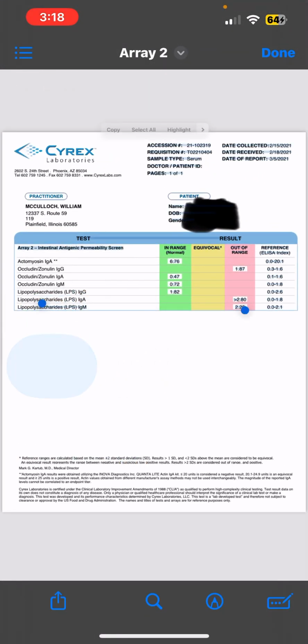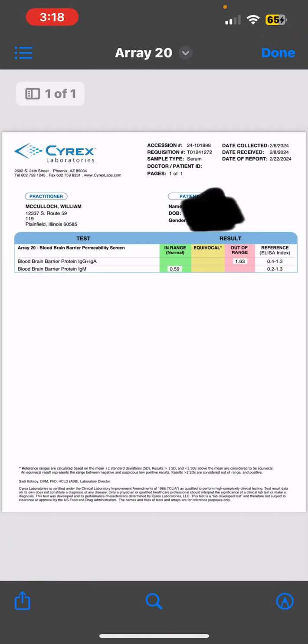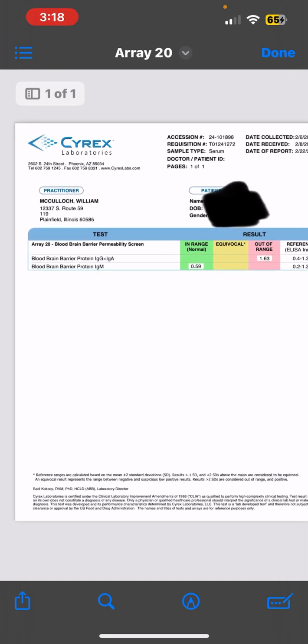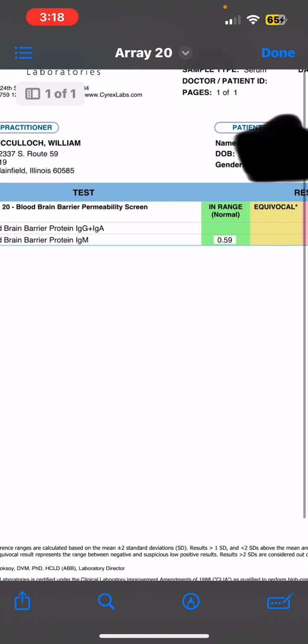So that's leaky gut. We went over the food intolerance test, which is really the foundation to your nutrition, so what you should eat and what you should avoid to remove stress. And then the other one is the blood-brain barrier. This is something that separates the brain from the rest of the body. If you have a toxin running through your blood, the last thing you want is for that toxin to go to your brain, which is the master controller of the body. It's the master hormone gland. It affects everything. So the blood-brain barrier we want to make sure is rock solid.